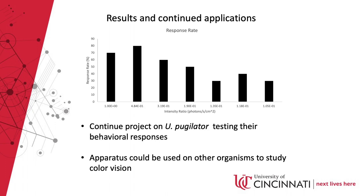What I found was that as the intensity ratio was lowered, the response rate lessened. These results showed that Uca pugilator can distinguish between ultraviolet and green wavelengths. Altering the intensity did not affect their perception, indicating they can distinguish between the two colors at any given brightness difference tested. These results are a continuation of an ongoing project. Testing these escape responses will be continued.